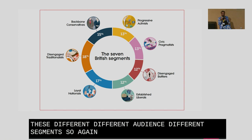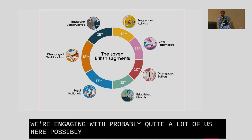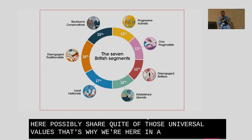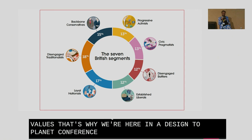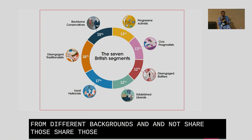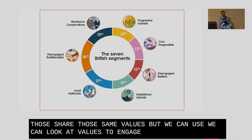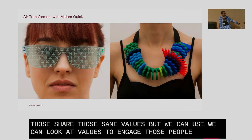So again, thinking about who it is that we're engaging with, probably quite a lot of us here possibly share quite a lot of those universal values. That's why we're here in a Design for Planet conference. Other people might be coming from different backgrounds and not share those same values, but we can look at values to engage those people. And I'm going to go to you.